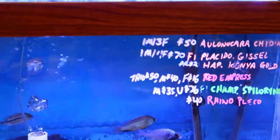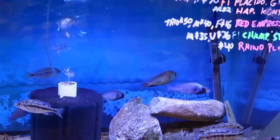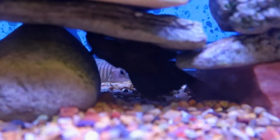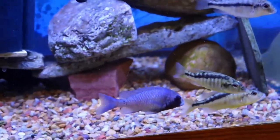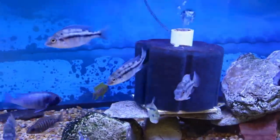Coming over here, we got some things I'm not going to try to pronounce. Red Empress, a Rhino Pleco. There's the Rhino Pleco. You can't really get a good view. A lot of times these plecos get up underneath a rock like that and the lighting just doesn't work for you to get any more than a silhouette. And it's just, you know, luck of the draw what you're going to get there. But again, some cool looking fish in here.